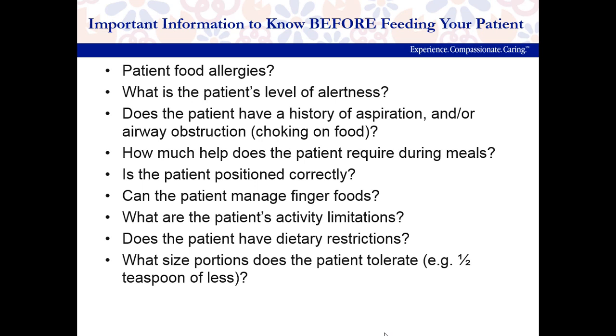Does a patient have a history of aspiration? Maybe airway obstruction? Do they choke on food? How much help does that patient require during meals? Some patients are able to feed themselves after you set up the tray. Some patients may need help with only part of the meal. Possibly they need you to cut up the food, or maybe they need help putting the food on the spoon and guiding that spoon to their mouth.